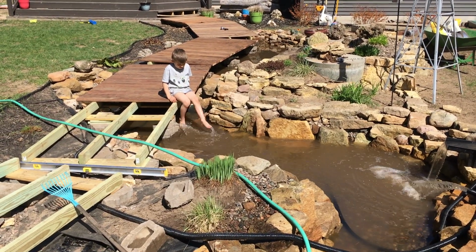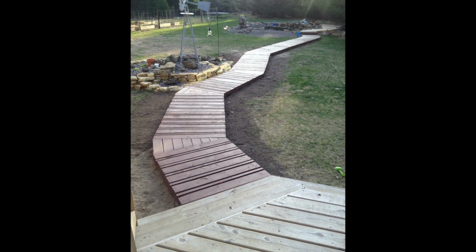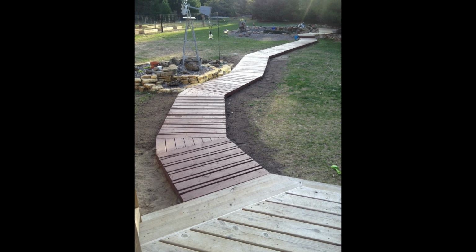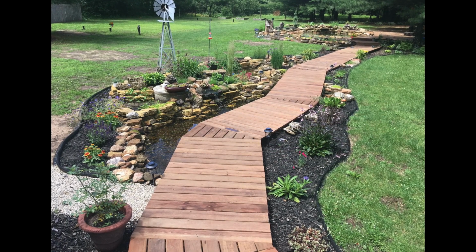So I had the two projects going on at the same time, and what happened was I finished up the walkway. So the walkway went from being this, all made of pallets, to being this.